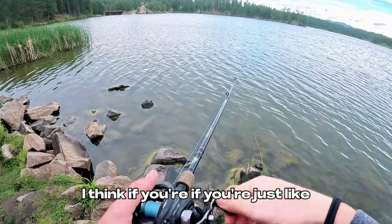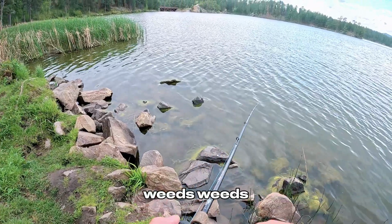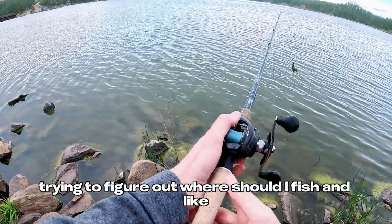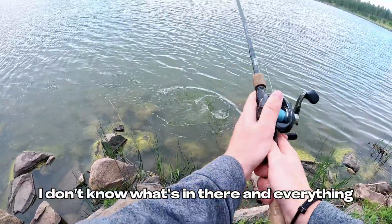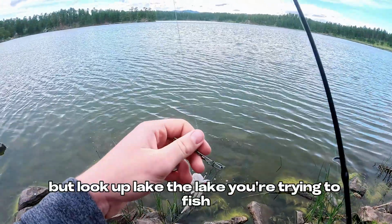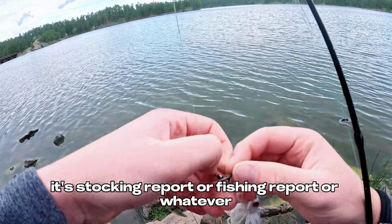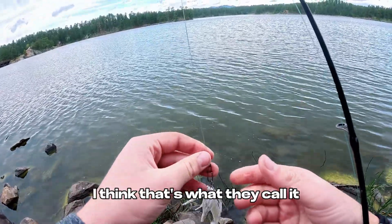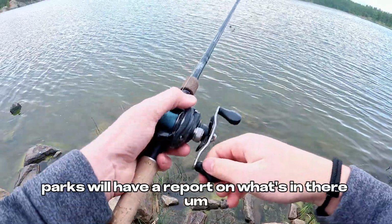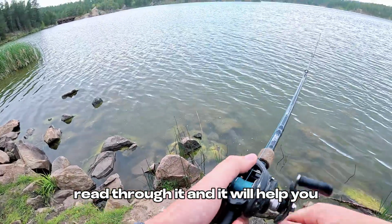I think if you're trying to figure out where should I fish, and that was a fish jump right there. Weeds. Trying to figure out where should I fish, and I don't know what's in there and everything, look up the lake, or I don't know about a pond, but look up the lake you're trying to fish, and look up its stocking report or fishing report or whatever. I think that's what they call it. And game fishing parks will have a report on what's in there, how many, the size, and everything. You just have to be patient, read through it, and it will help you.